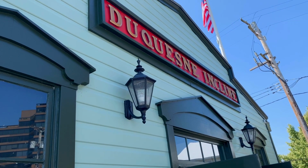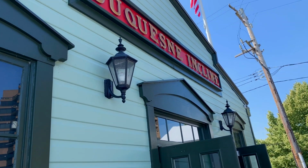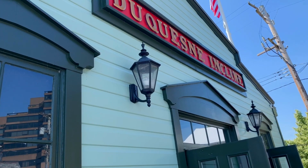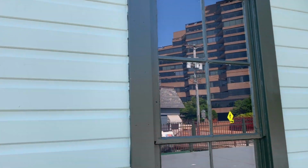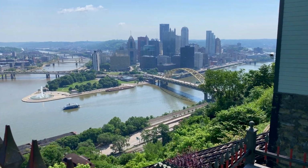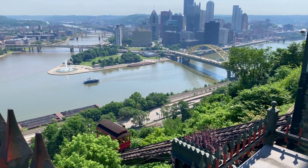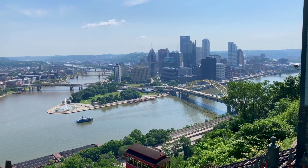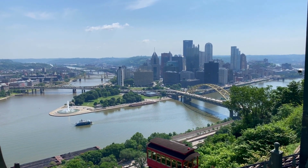All right, today we are starting off at, how do you think you say this? My guess is Duquesne Incline. Duquesne. Correct us in the comments. I'm sure people will. And it is, we'll walk over here, and it is a funicular incline. There it is, there's two of them. It's coming up right now with this awesome view of the Pittsburgh skyline.